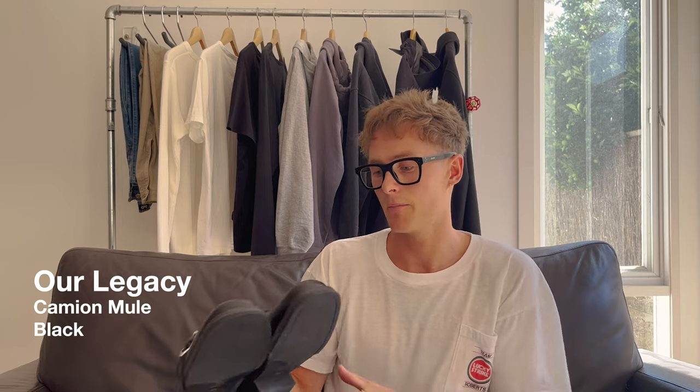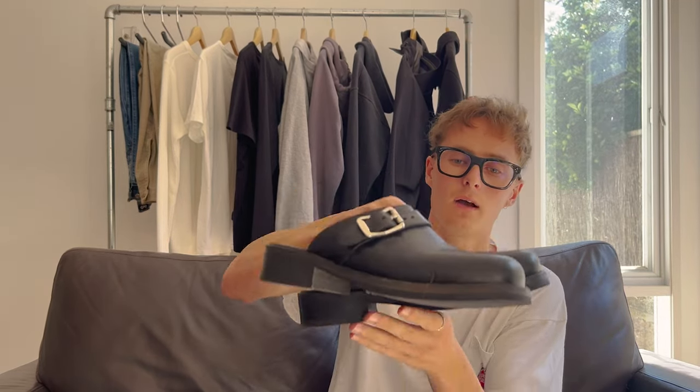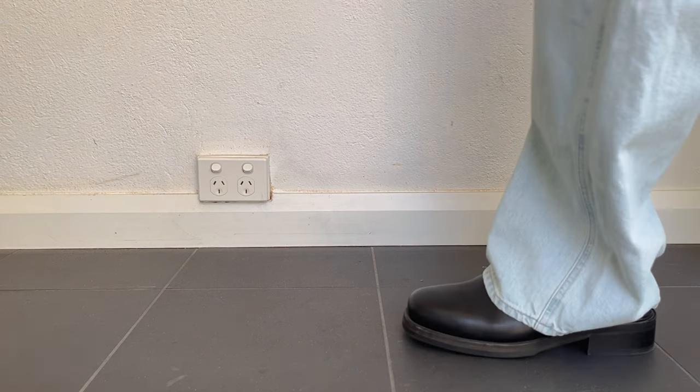All right, next we have the Our Legacy Camion mules. I don't think these need any introduction. I think everyone's seen them in some capacity, being the boot or the mule. Very popular, and personally I think for good reason, because they are so nice. These are definitely a daily wear.